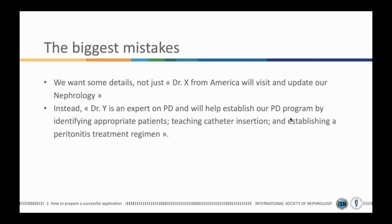The types of mistakes we see on applications, and by mistakes I mean the things that would make us say we can't make a decision about funding this project because we don't have enough information. Most commonly, the types of things are, for example, an expert from America is going to visit and update our nephrology. Now that's a very vague statement that really doesn't tell us much. Whereas if you said Dr. Y is coming, he's an expert on PD and he's going to help establish our PD program by identifying appropriate patients, teaching catheter insertion, and establishing a peritonitis treatment regimen, and even a registry of our PD patients. That sort of data is enough to make us feel like the activity is going to be worthwhile.